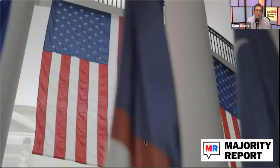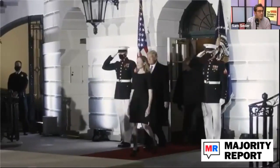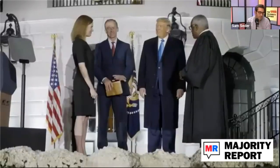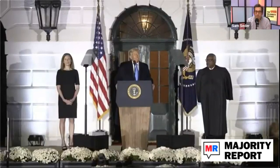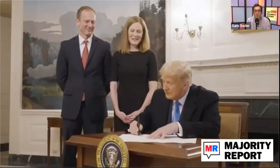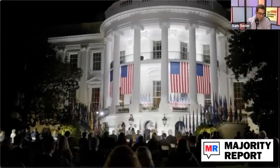On this October evening, the First Lady and I welcome you to the White House to bear witness to history. In a few moments, we will proudly swear in the newest member of the United States Supreme Court, Justice Amy Coney Barrett. She is one of our nation's most brilliant legal scholars, and she will make an outstanding justice on the highest court in our land. The American people have been profoundly impressed to learn of her achievements, her compassion, her generosity, her faith, and her sterling character.